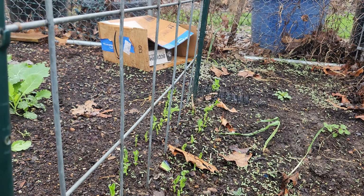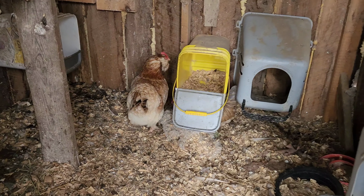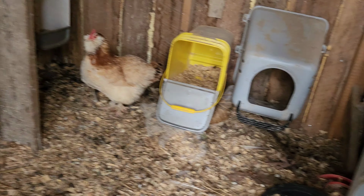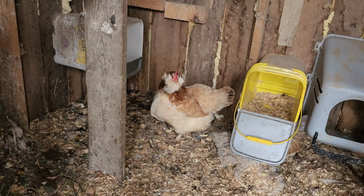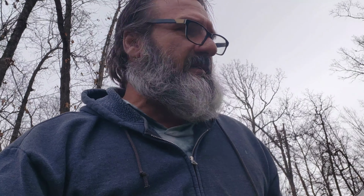Oh, she was wanting to lay an egg. It looks like the factory in here is backed up. Got one sitting on the nest. Hopefully she's broody and not just laying. And then we've got this one. They're all standing in line waiting to lay. So she was mad because she couldn't get in there. Whew.